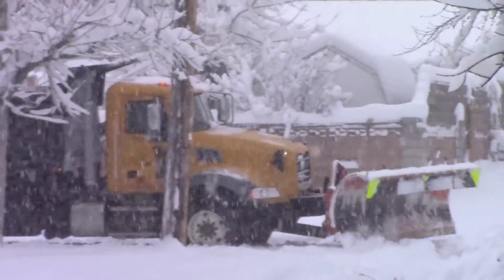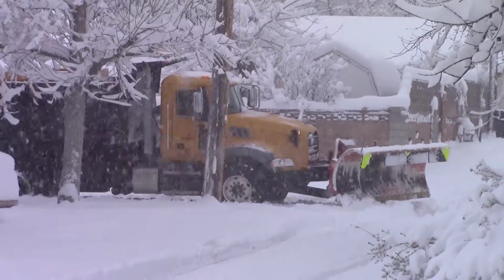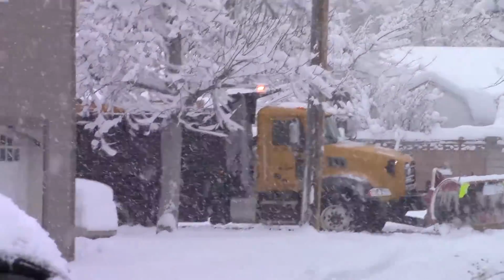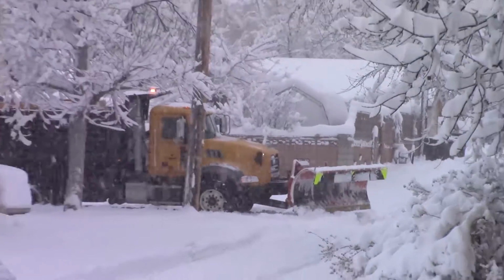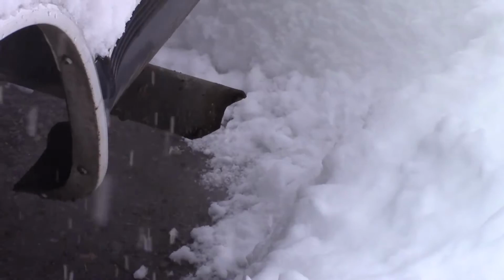We've got the very excellent Casper road crews out there doing their job. The plows are out. They are trying to get the streets clear. I'm sure they've been at it all night, doing a good job. One critical thing to remember during any snowpocalypse is to make sure that when you start up your car to warm it, have your tailpipe cleared of all snow. You don't want a carbon monoxide backup in the cabin of the vehicle. Just a thought there.